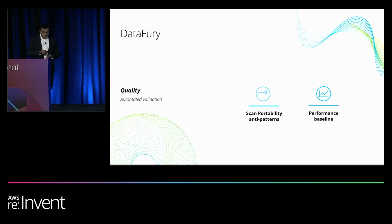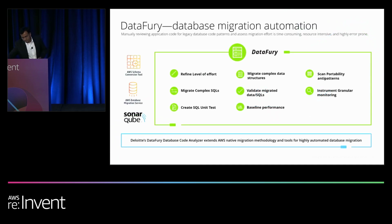Now let me recap Data Fury. Data Fury supplements AWS migration tools to provide a simplified and automated database migration. Data Fury provided the following: improved scanning and automated analysis of SCT findings, providing insights to all levels in the organization. It automated the SQL conversions and pre- and post-validation, significantly reducing the cost and the complexity from the manual rewrites. It confirmed ANSI compliance and automated the performance baselines, reducing the complexity of the migration.